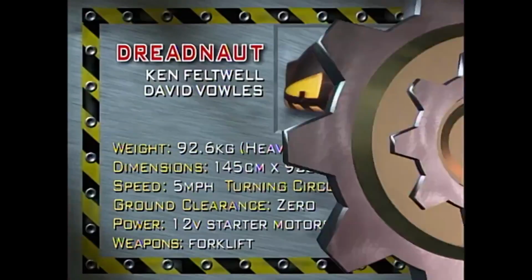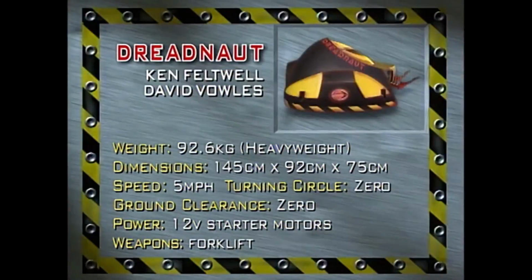at 5 miles an hour. Not the fastest robot in the field, but certainly the heaviest, weighing in at 92.6 kilos. And what do you think about it all, Jeremy?